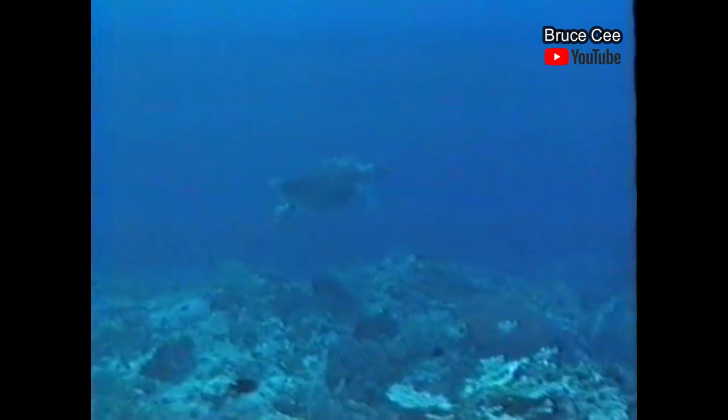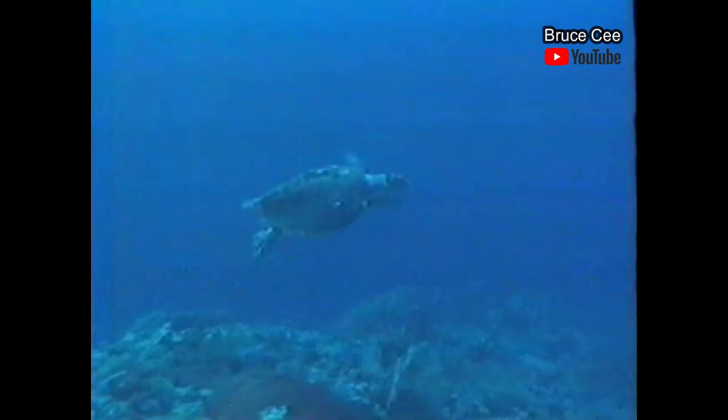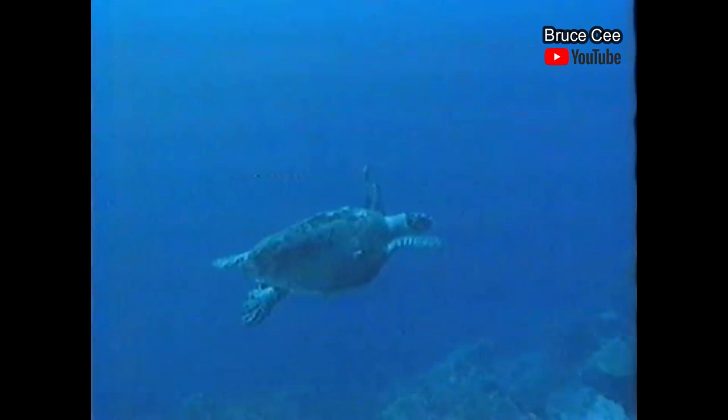A reasonable number of turtles frequent the area, and every now and then one glides past to better scrutinise the human intruders. I would recommend the Fantasy Dive day trip to Hardy Reef World if you are ever fortunate enough to be in the vicinity.